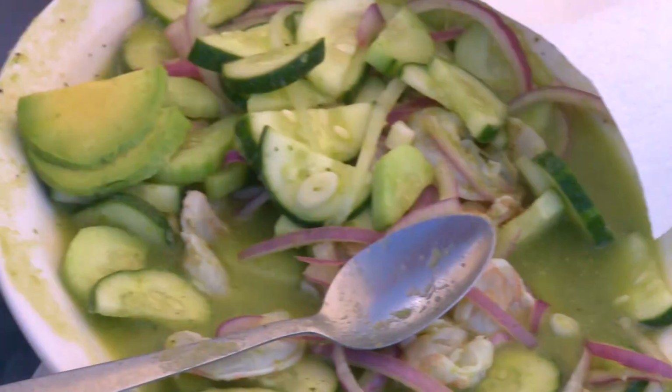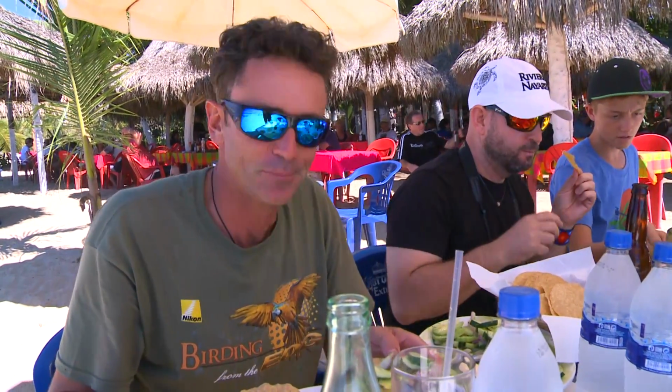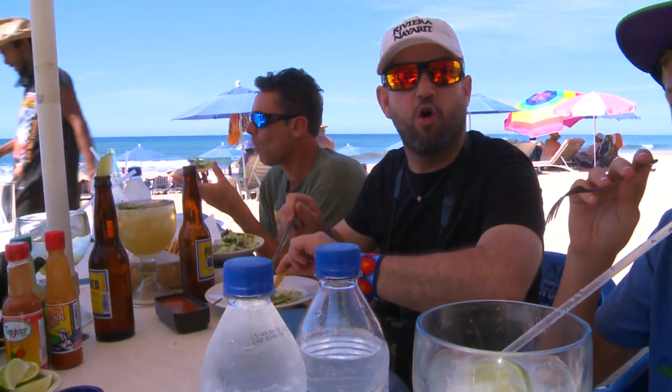We're eating aguachile, green, red, and black. All different types on the beach, San Pancho. Provecho.